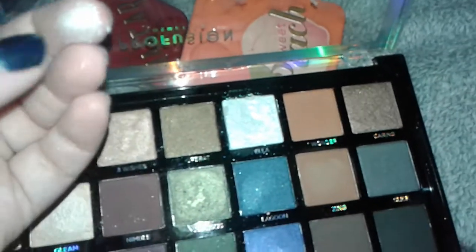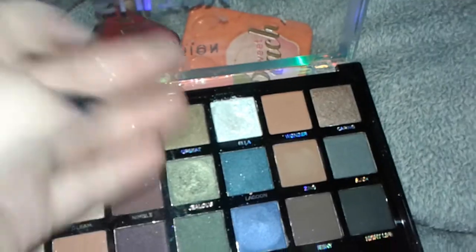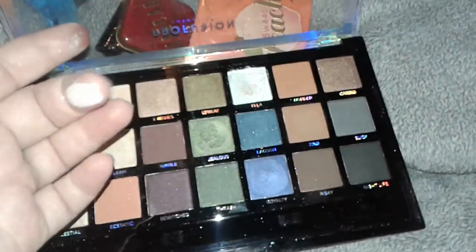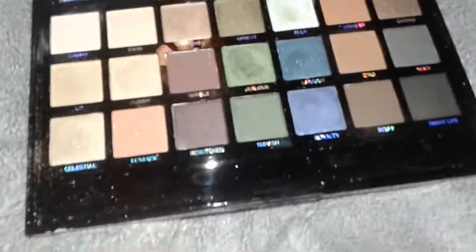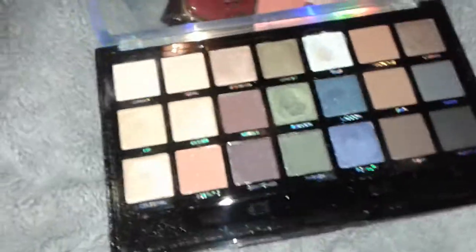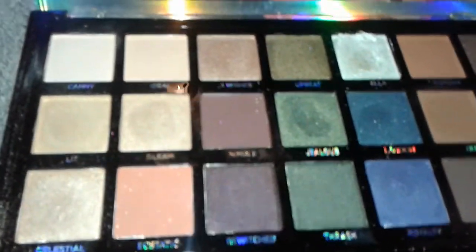And when you swatch it, it's like nothing. Nothing comes off on your lid, and there's no pigment to it. It's just not good, and they're chalky. So this was definitely a regret. It was only like $12, but it's like, come on. These shimmers also have no intensity. They're patchy. They're just not good.